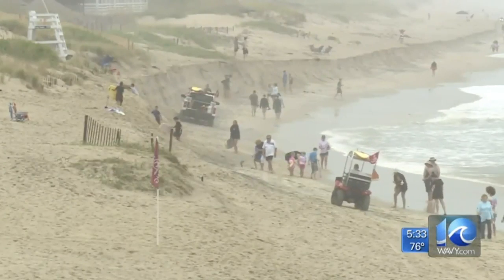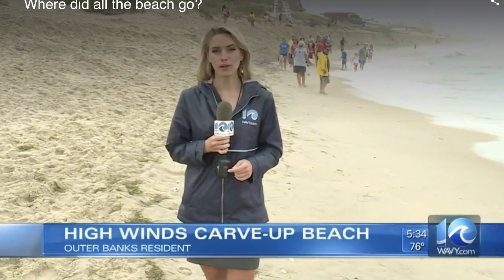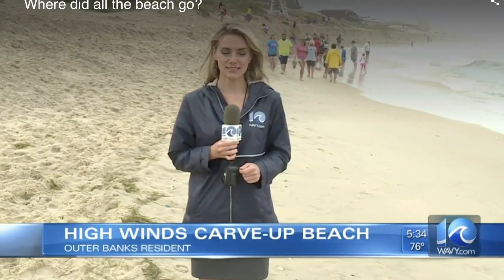We asked town officials about this, and they said, quote, escarpments are not unusual on the beaches here. This one is larger than normal due to the high protective dunes. There is no equipment available to level out the dune. Once the winds turn back to the prevailing southwest, the escarpment will level out. They have closed the Gray Eagle public beach access closest to the erosion site until further notice. Reporting in Nags Head, Kayla Gaskins, 10 On Your Side.